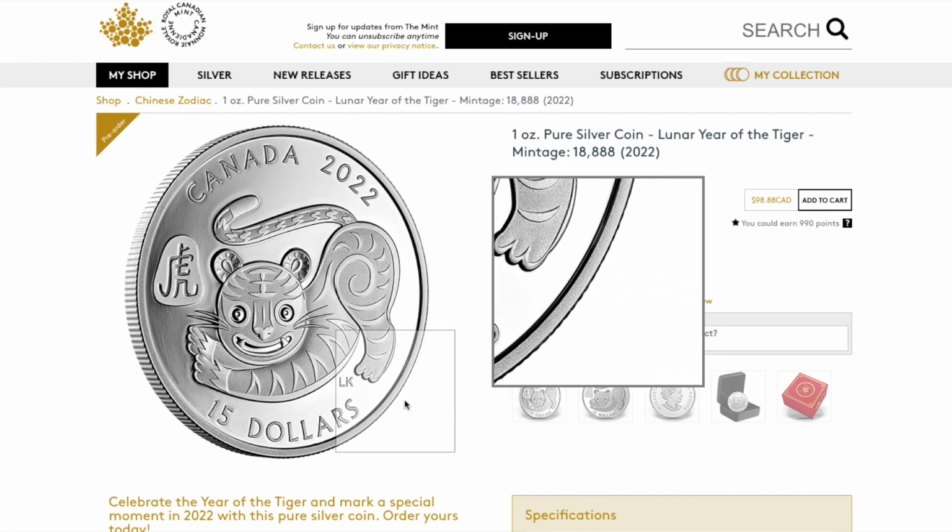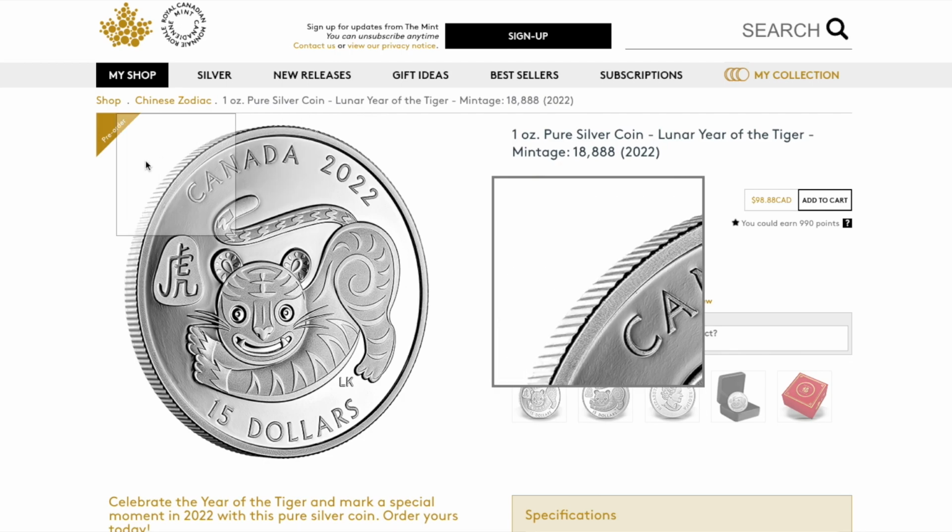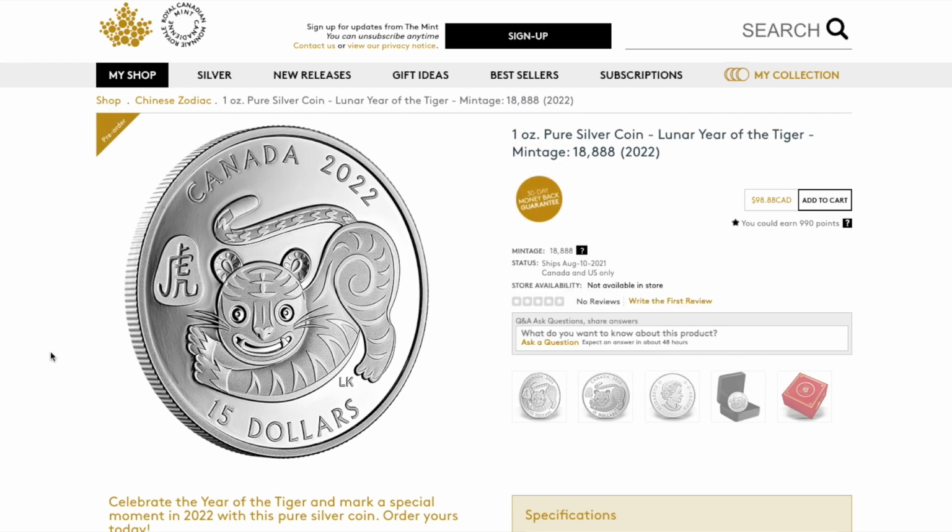Personally, I am not a big fan of this silver coin. The symbolism of the tiger has always been very majestic, not necessarily cartoony per se, so I'm not a big fan because of that. But again, I think this would speak to the younger crowds, more of a gift set. I think it will be something worthwhile to commemorate and for keepsake as well.